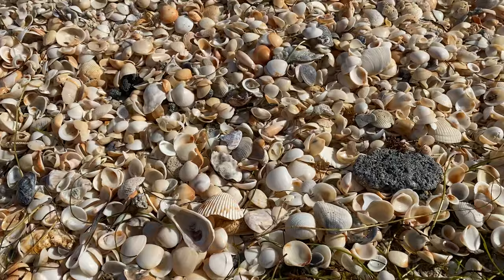I spy something royal blue. A little triangle of sea glass. I do not find the royal blue ones that often, so this is a really special find for me. And just a little ways up, I find another one. This time it's a bit bigger, still nice and frosted, beautiful round corners. I couldn't believe it. Two blues in a row.